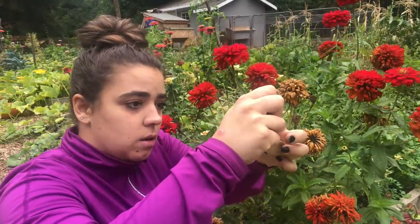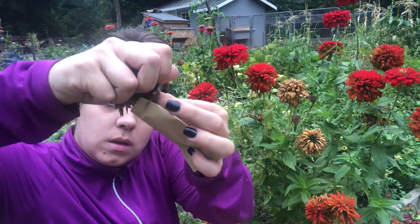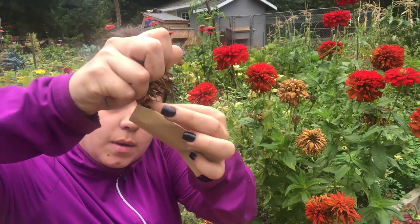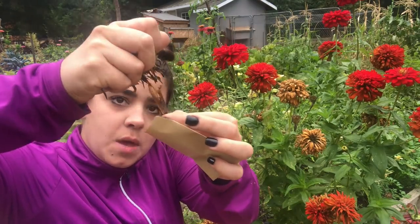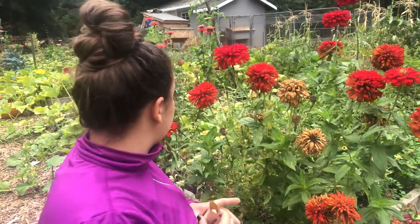So let's just try this. Let's just try this together. I'm trying to just get the seeds in here and not necessarily all the petals. I'm not gonna be perfect at it, but it's gonna be good enough. Let's throw some of those seeds in there and see if they sprout.